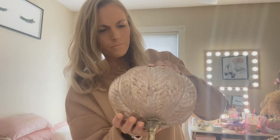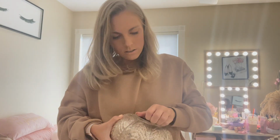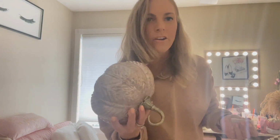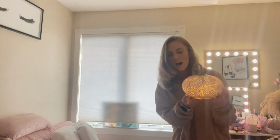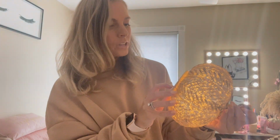Wait a minute. Hold up. I never knew this. I could put batteries? Hold the phone. If I knew that we could do batteries. Sorry that the camera light is going in and out, but it is what it is. Oh my goodness, look how beautiful this is. Yeah, I'm really annoying. It's fine, this is going to the babe cave.